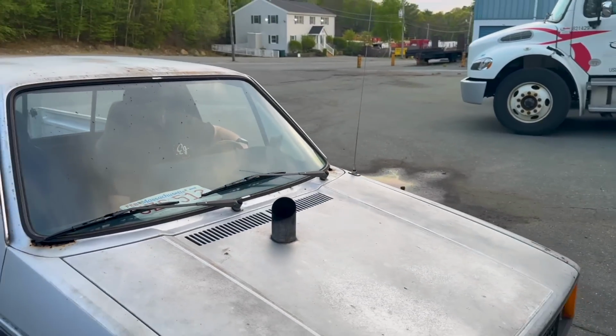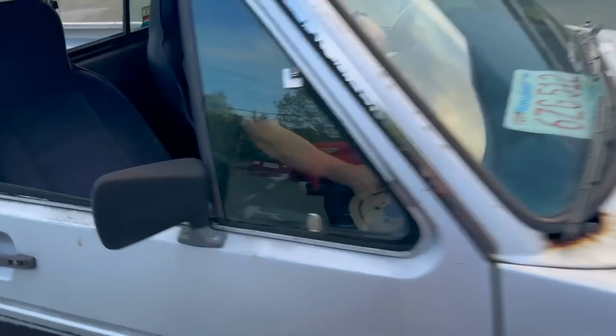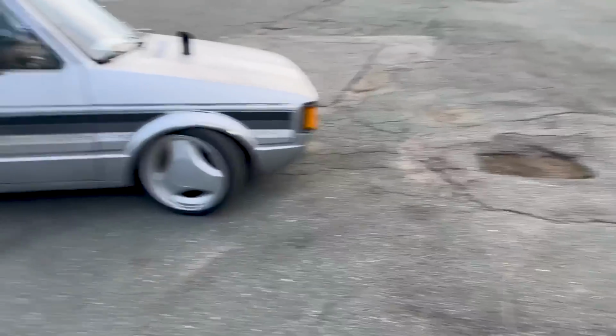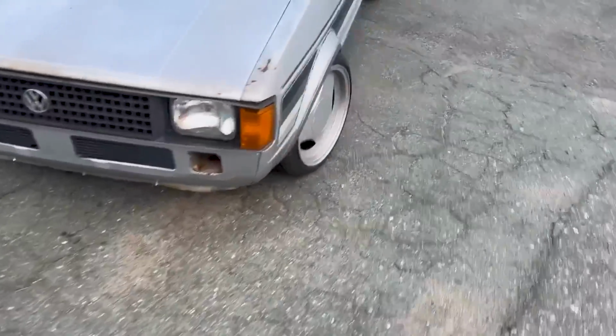Now, before we go any further, I just want to say that I know there are purists out there that are mad as hell right now, and they're mad because their beloved Volkswagen Caddy is going to get cut up and they don't make them anymore. Volkswagen people are a different breed, but I'm going to say something that's very controversial here. The Volkswagen Caddy is a pile. It just is. I get it.